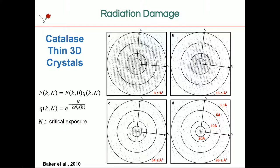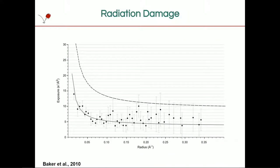And so what you can do is do lots of measurements, average them, and come up with a plot like this. What this plot tells you is your critical or optimal dose for any given resolution. You have resolution at the bottom and exposure here. This was done by many people on these crystals, and they found that typically around 15 electrons per angstrom squared was an optimal dose for certainly high resolutions, and in fact, most resolutions. And so people were sticking to 15 electrons per angstrom squared, because otherwise they were going to lose all their information.